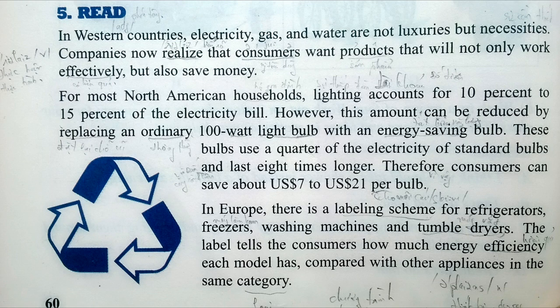In Western countries, electricity, gas, and water are not luxuries, but necessities. Companies now realize that consumers want products that will not only work effectively, but also save money.